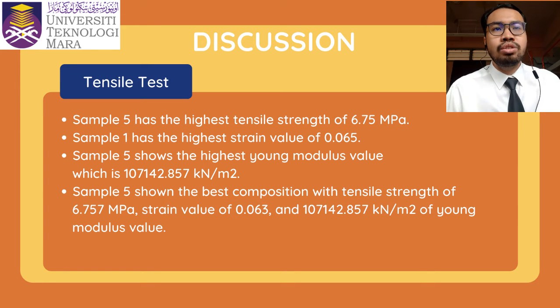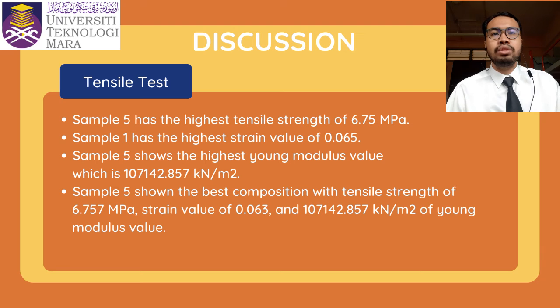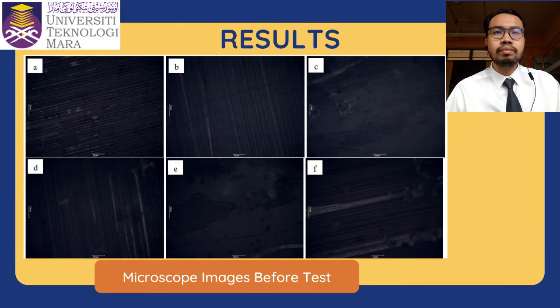From the tensile test, it is shown that sample 5, which is 0.0464 gram of graphene oxide powder, shows the best composition with tensile strength of 6.757 megapascal, strain value of 0.063 and 107142.857 kilonewton per meter squared of Young's modulus value. From the microscope analysis, figures A, B and C show the nanostructure of the epoxy and the carbon fiber fabric. Meanwhile, figures D, E and F show the nanostructure of the carbon fiber fabric, graphene and epoxy combination that has been fabricated.